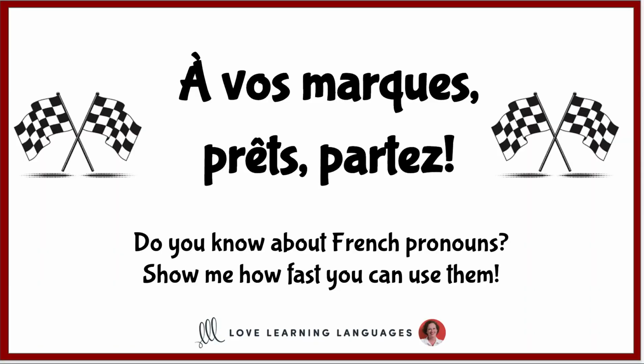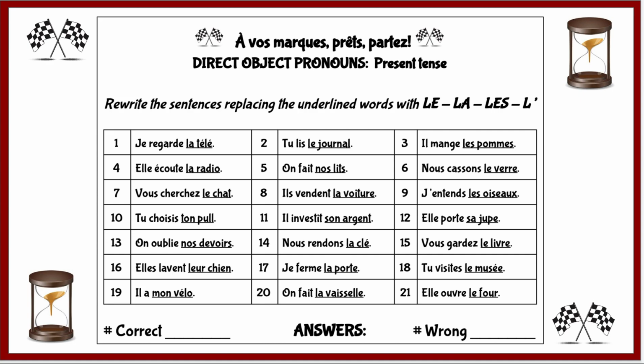Alors, so what we're going to do is we're going to focus on using these pronouns just in the present tense in this version, okay? But believe me, I have tons of versions available. So look at this first one. À vos marques, prêt, partez. We're using direct object pronouns just in the present tense.